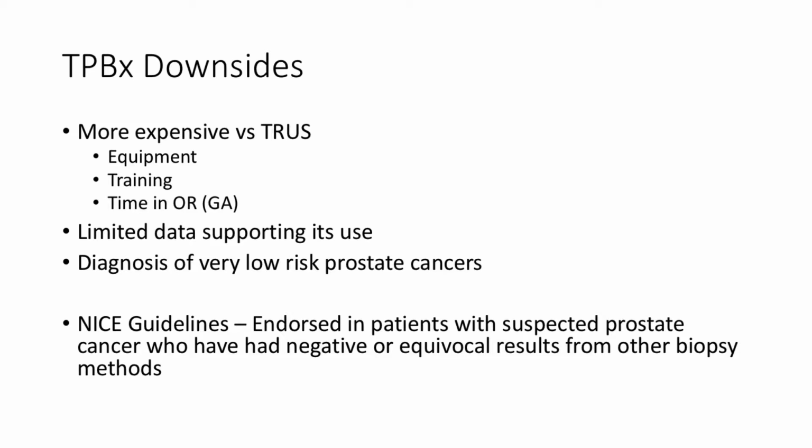There are some obvious downsides to transperineal biopsy. It's definitely more expensive compared to the TRUS.